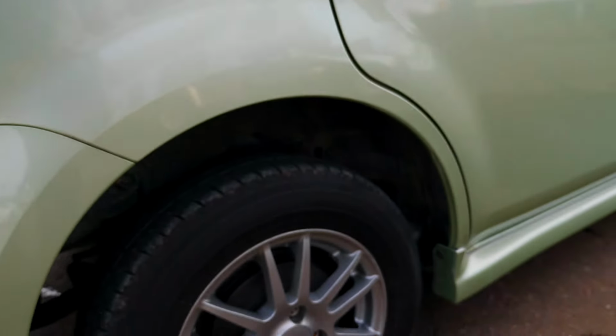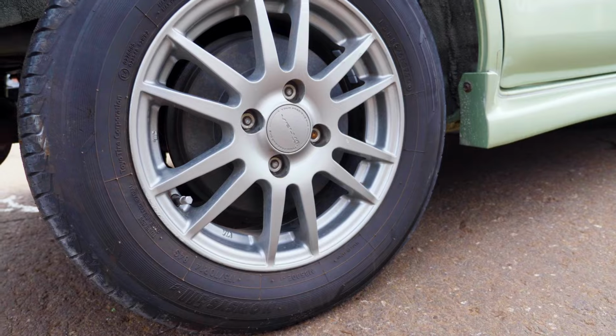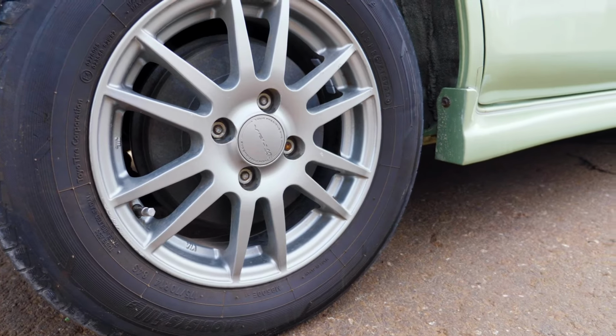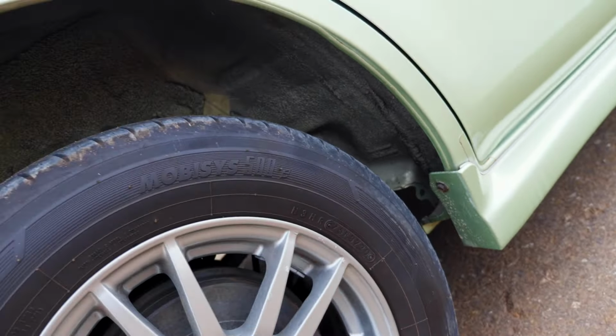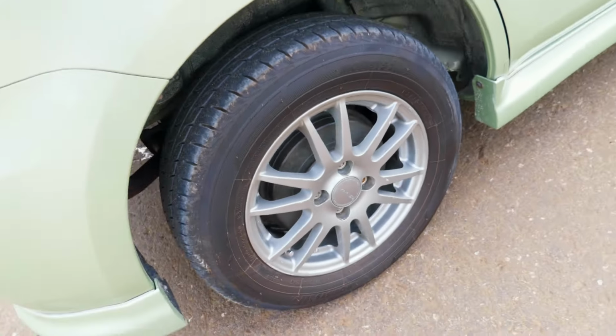Okay, the tires here, I'm not a big fan of the wheels. Probably want to get those changed. They're 175/70 R14. They come from 2020. They're legal in Canada because they have the right compliance labels on them. And they have a decent amount of tread, so you can continue using them.